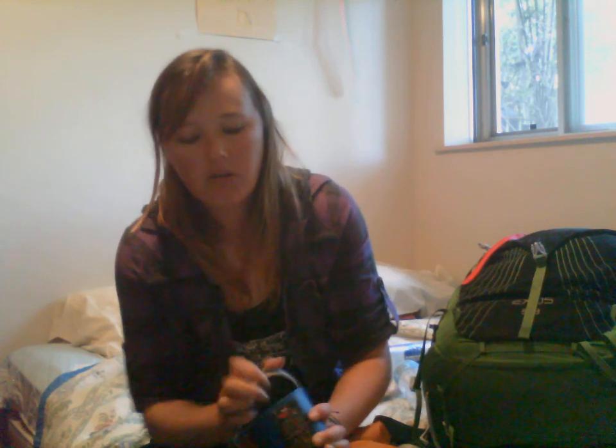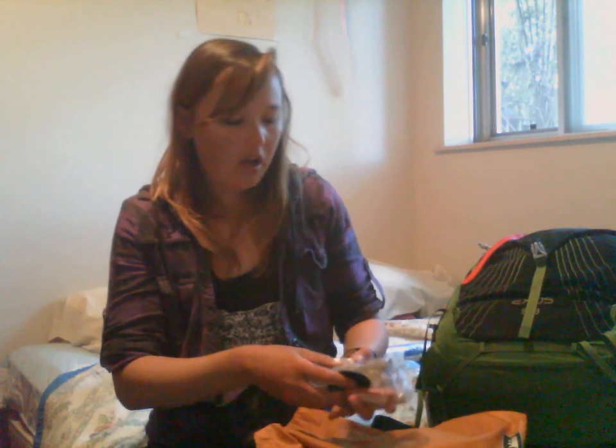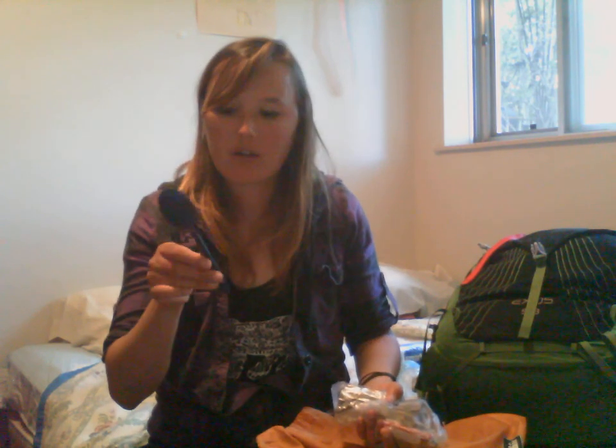Got a mug in here. It was the REI mug. Put a Napa Valley Coffee sticker on it because that's the coffee that I drink. I like this mug because it's got a little measuring in here as well. It's got ounces and milliliters, so that was really handy when measuring out water. And right, so I've got a spoon.